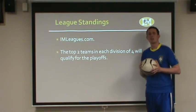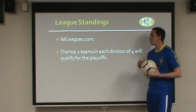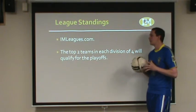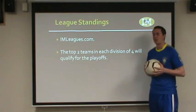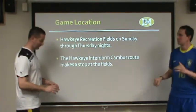Once we get moving, games are happening and things are going on. You can check league standings throughout the season on imleagues.com. Those are updated daily. And when we get down to the end of the season, the top 2 teams in each division of 4 will qualify for the outdoor soccer playoffs to determine our champion at the end of the season, and we'll be in touch more as the season goes along about how that'll work. Now I'm going to pass it along to Mike, who will take you through the rest of the video.